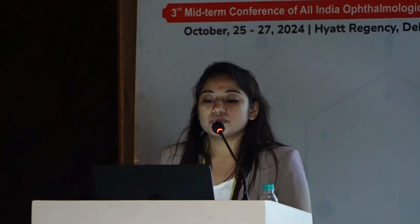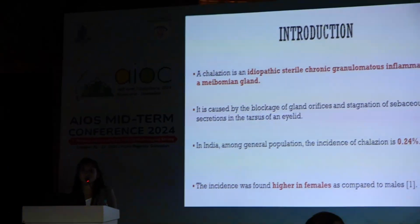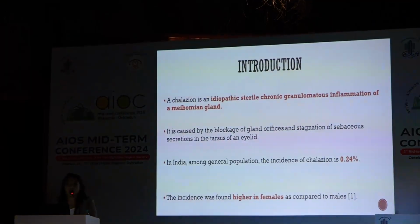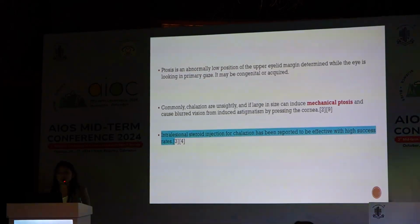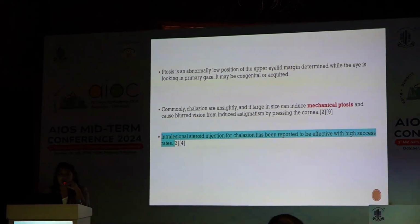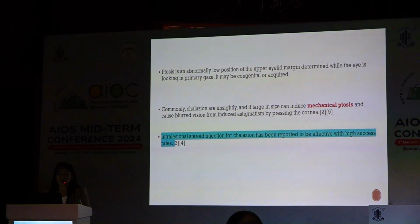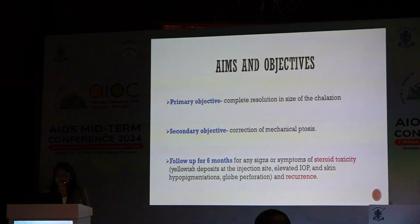A chalazion is an idiopathic, sterile, chronic granulomatous inflammation of the meibomian gland. The incidence of chalazion is 0.24%, and it is found higher in females. Ptosis is an abnormally low position of the upper eyelid margin determined while the eye is looking in primary gaze. A large chalazion can induce mechanical ptosis. Intralesional steroid injection has been reported to be effective with high success rates.